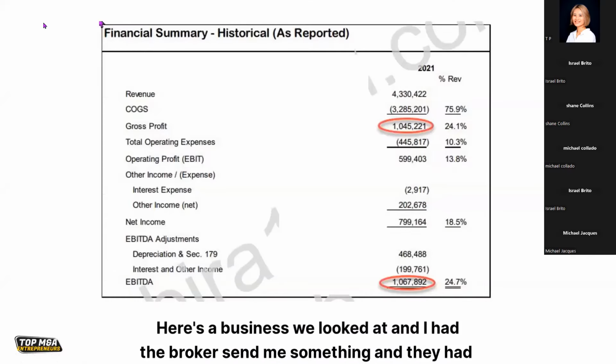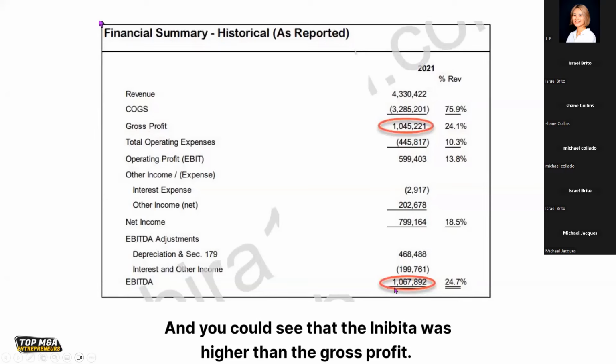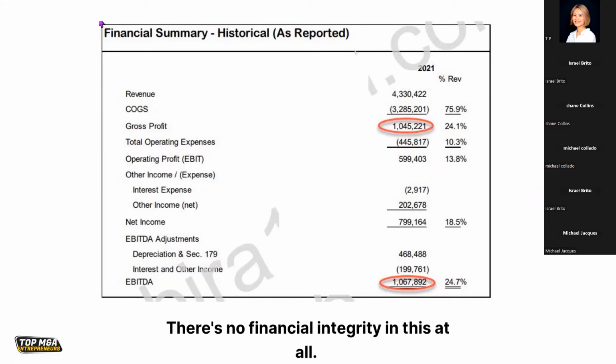Here's a business we looked at, and I had the broker send me something, and they had some gross profit, and you could see that the EBITDA was higher than the gross profit. Like, what's going on here? There's no financial integrity in this at all.